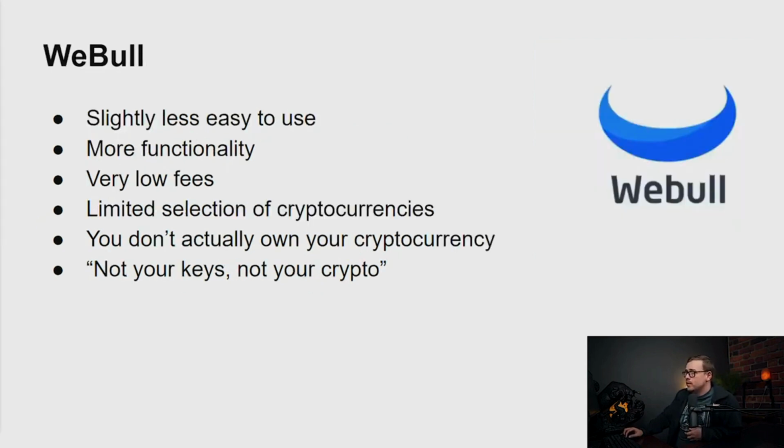Same thing with Webull. The only difference is Webull is slightly less easy to use than Robinhood, and it has more functionality. Now, Webull is the one that I personally use.